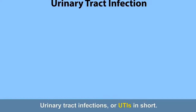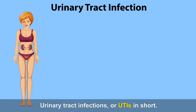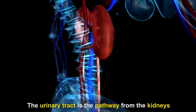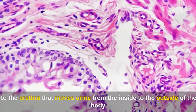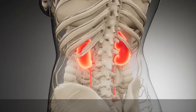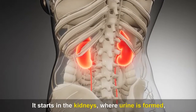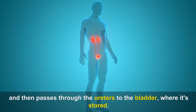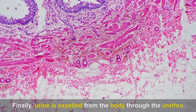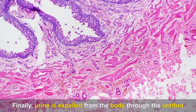1. Urinary tract infections, or UTIs in short. The urinary tract is the pathway from the kidneys to the urethra that moves urine from the inside to the outside of the body. It starts in the kidneys, where urine is formed, and then passes through the ureters to the bladder, where it's stored. Finally, urine is expelled from the body through the urethra.